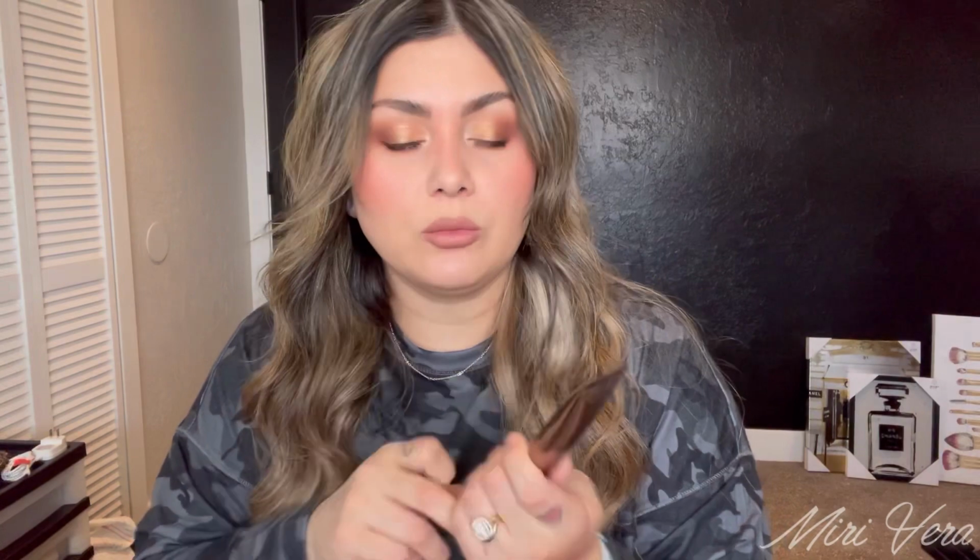This wand from Charlotte Tilbury, it's actually really nice. I just never was craving picking it up before. I'm glad that I did because I literally got it like 50% off since I had that gift card. It's super easy to use. I love the color for contouring. Yeah, so I think this might become a new favorite.